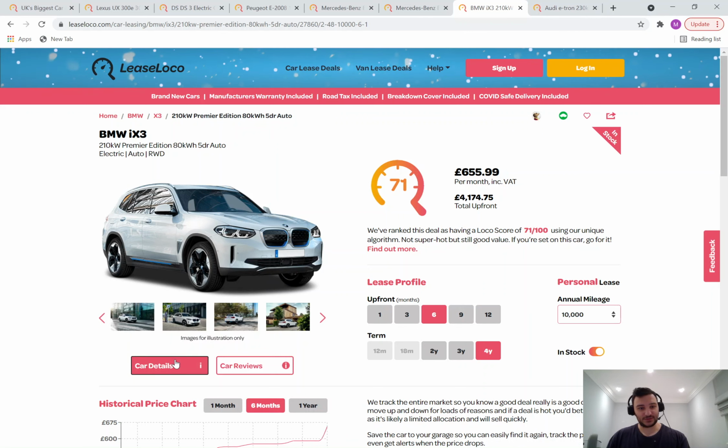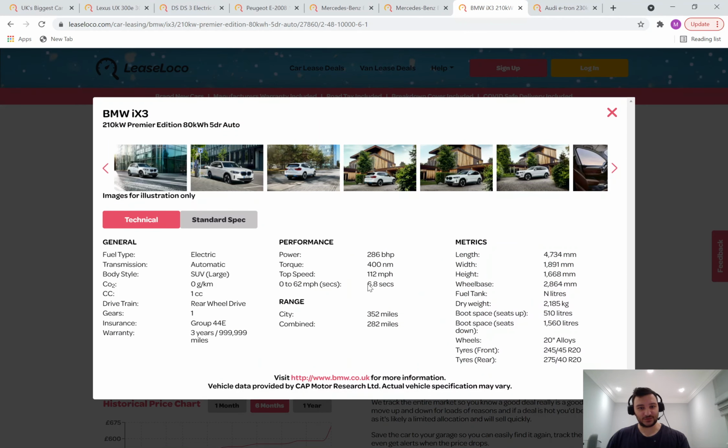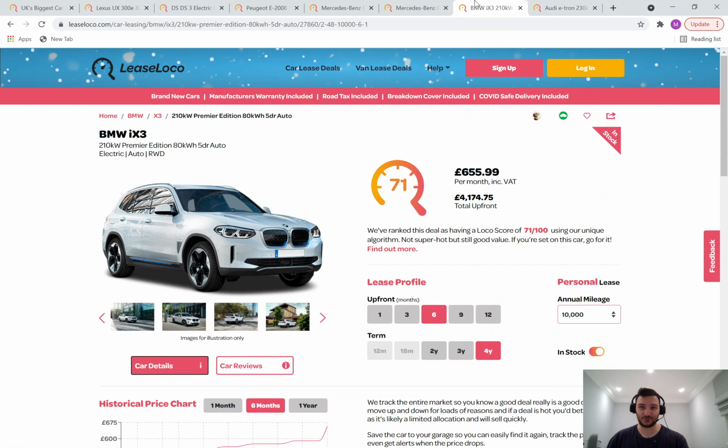And in terms of the car details, this one is 0 to 60 in 6.8 seconds, 286 brake horsepower, so pretty nippy, and torque of 400 newton meters, and then a combined range of 282 miles with 20-inch alloys, which are quite big for a car like the iX3.